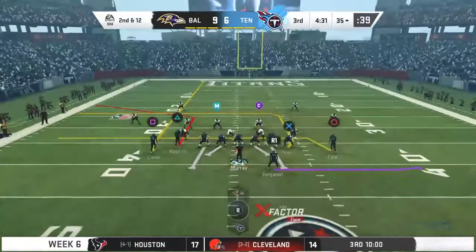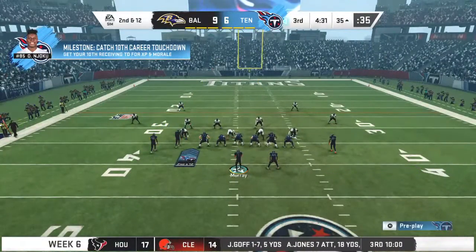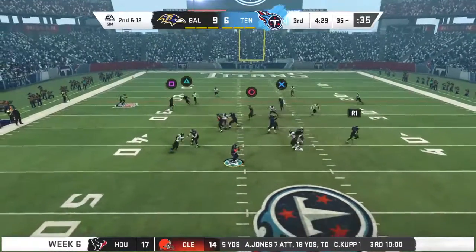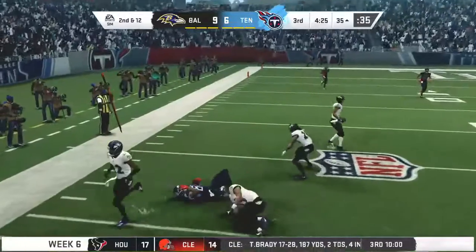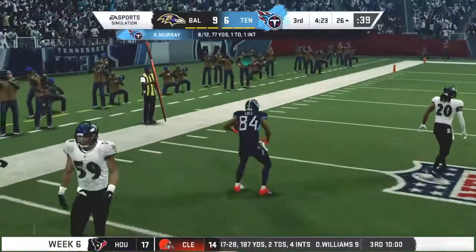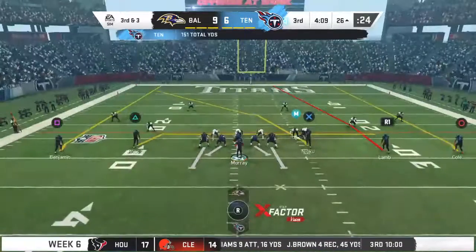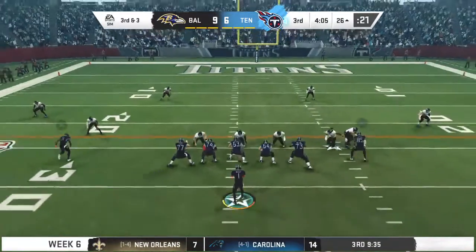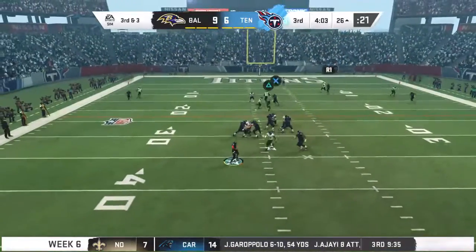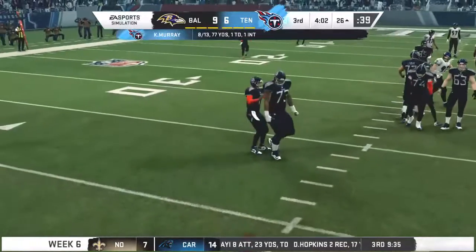A small bit of adversity here on what's been a strong drive as they come up 2nd and 12. On second down, here's Murray. Got an open man, Keelan Cole. They'll get 9 there as that sets them up better for third down. The 8th play of the drive coming up. It's 3rd and 3. Murray going to try to throw on third down. And that is incomplete.